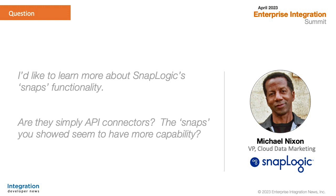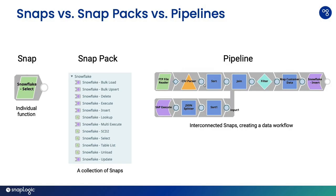Snaps are pre-built functions. Functions could be connectivity, transformation, or mapping. There are a variety of snaps to do a variety of things: loading data, moving data, manipulating data, any number of things. We package it up as a snap and make that available as a graphical user interface object that you drag onto your desktop, which we refer to as your canvas. Then you assemble them together like Lego blocks to create a final product. That final product could be a workflow, a business process, or a data integration. It can take on a variety of forms.